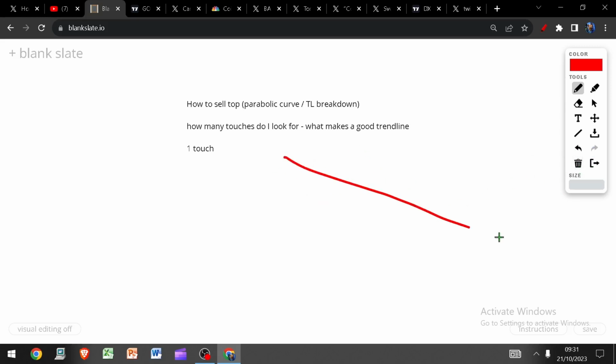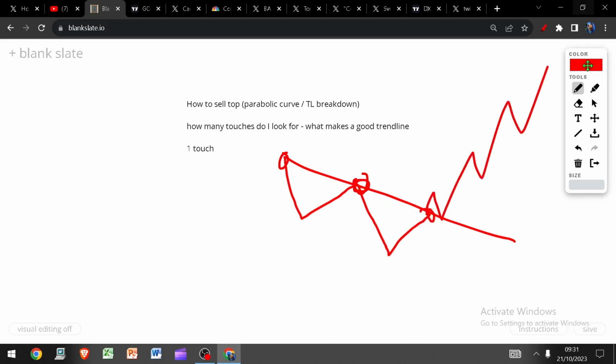The second thing I would look for is symmetry, meaning the distance between the touches, okay? The distance between this touch and this touch is equal, or as close to equal as possible, as the distance between this touch and this touch. That's called symmetry. The more symmetrical it is, the more reliable it's likely to be.